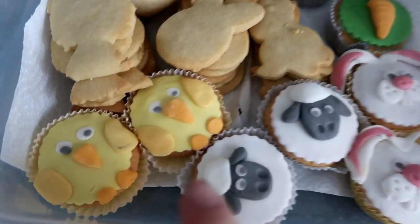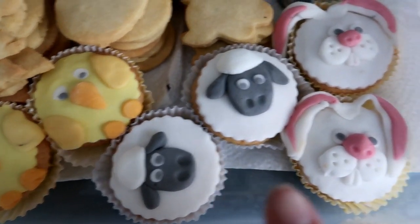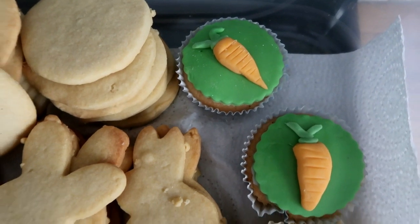I did make cakes and biscuits yesterday and I think I recorded me making them, but I don't think I showed you the finished one, so I'll quickly show you them and then I'm going to start making the Rice Krispie cakes. So these are what I made yesterday. I've made two little chick cupcakes, two little sheep cupcakes, two bunny cupcakes and two little carrot cupcakes.